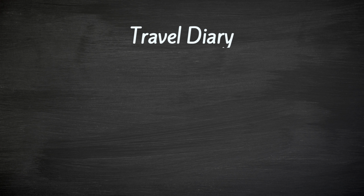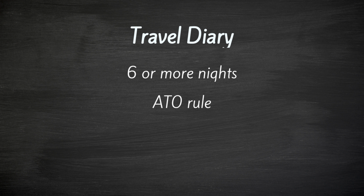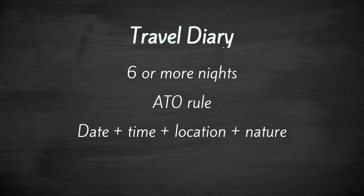Now, when do you need a travel diary? If you're heading overseas for 6 or more consecutive nights, you need a travel diary. Unfortunately, this part is non-negotiable. It's a hard and fast ATO rule. The diary should include the date, time, location, and nature of each business activity. Make it as detailed as possible because the ATO won't accept vague entries.